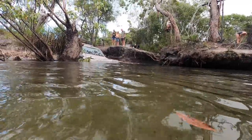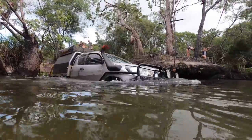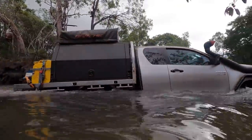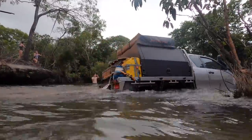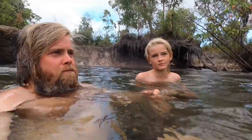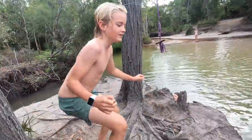There he goes. Yeah, cinematic view, boys. Ooh, he's driving. He's going. He's going. Easy. All those guys behind us let their tires right down as well, and I think they all drove it and just stick right. That's definitely the key.